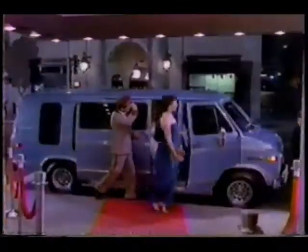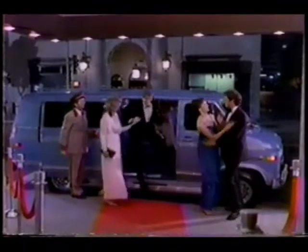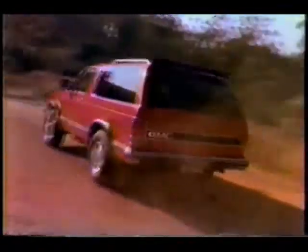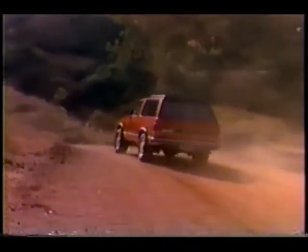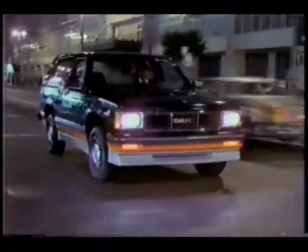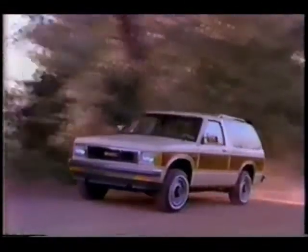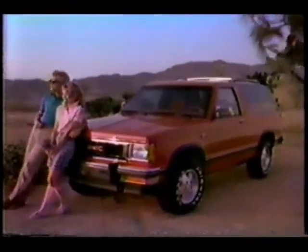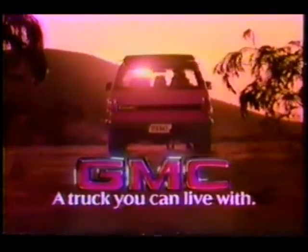More and more people are finding a better way to go and to live with GMC. Whether you need a big people-moving van or a tough little 4x4 Jimmy, GMC's got a truck you can live with. Whether your friends are beside you, whether you're hauling a load, there's a new kind of feeling on or off the road. GMC, a truck you can live with.